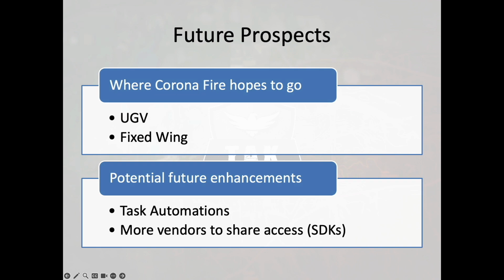With any fixed wing aircraft, they also tend to have a bit more payload capacity as far as payload weight, just because of the principles of lift. And with that, you've got better sensors, a better EO camera, a higher resolution thermal camera, you've just got more capabilities. So I would like to see us get into fixed wing, especially now that there's some that are tying into ATAK.